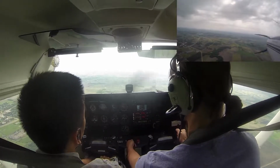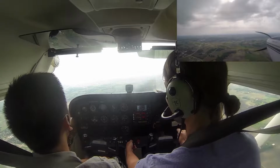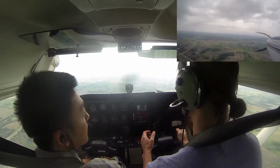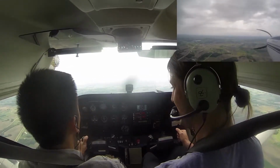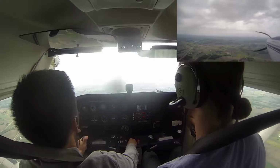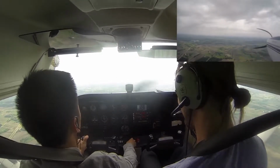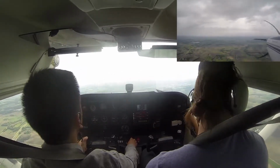The other thing we get to practice a lot when we're training is stalls. Oh yeah? Yeah. I don't know if you're interested in seeing that. I would like to see you do it. Yeah. Sure, I have controls. You have control? I have controls. Alright. I'll make sure there's nobody around us. Any traffic here?